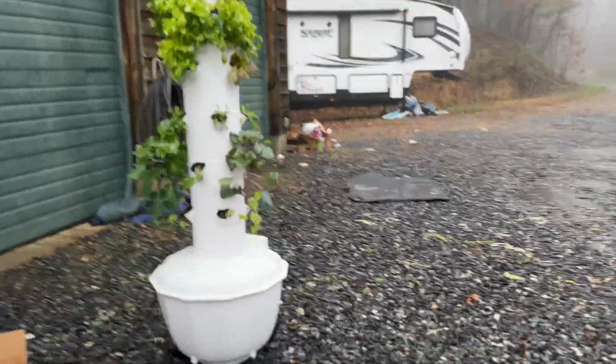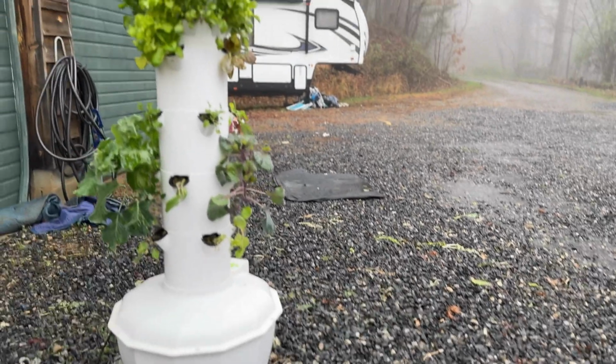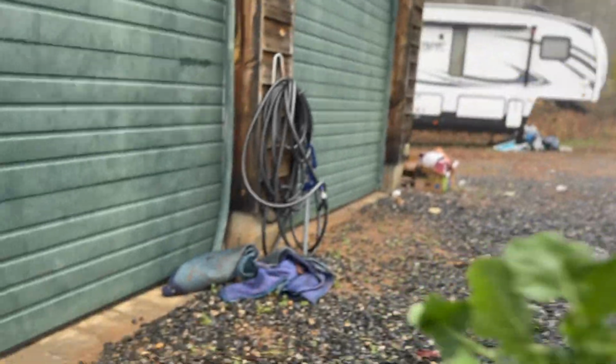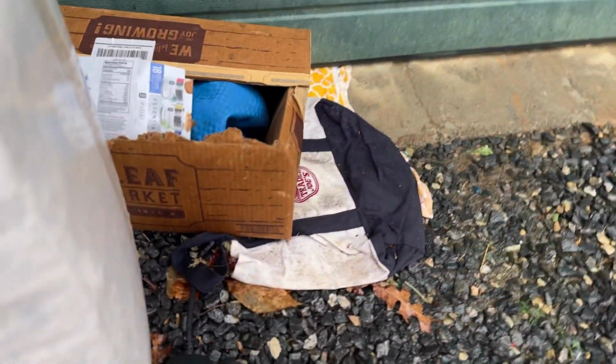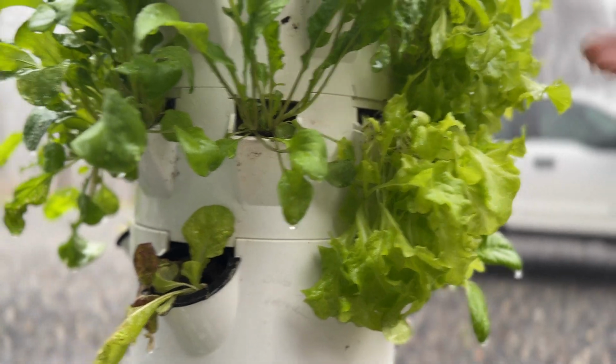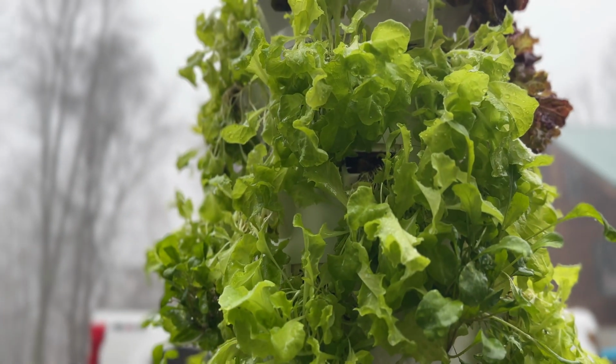I get the question a lot, how do you protect the towers from the elements? You don't. You just let them grow outside. They like the rain. There's the timer. Excuse the mess of the projects for the raised bed gardens. There's a timer there. It's waterproof and everything does fine. Some of the lettuce will get real droopy with the weight, but it perks back up. It's already perked up on this side.